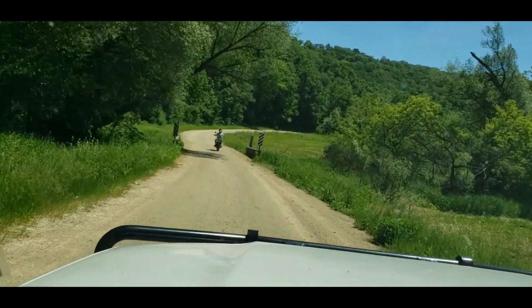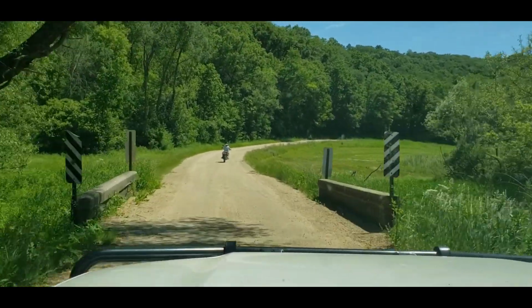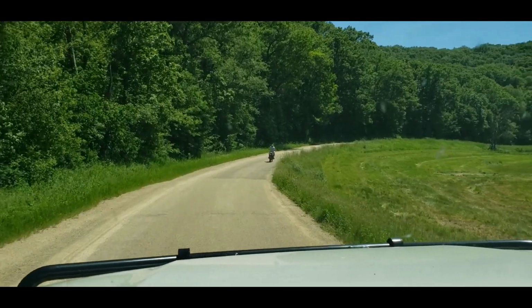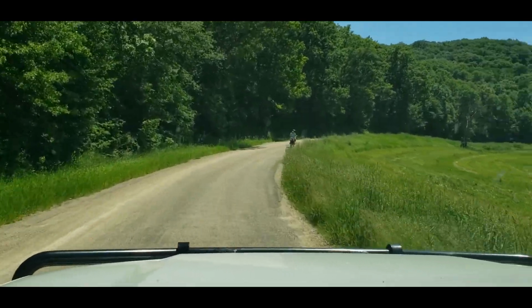At this point, we decided to head home after 4.5 hours, and Joel again opted to ride the BMW home as I trailered his bike and my own vehicle back to the house.